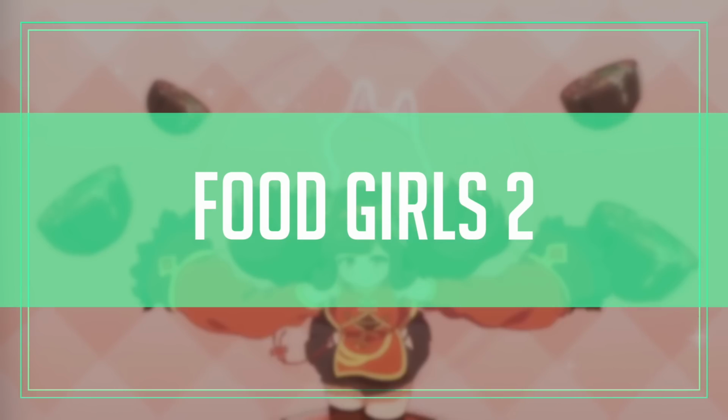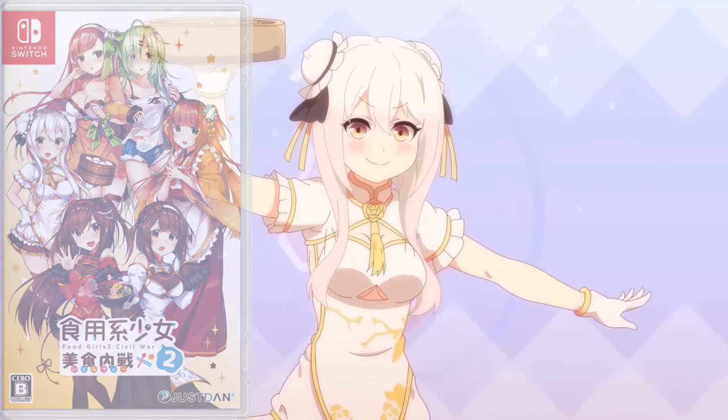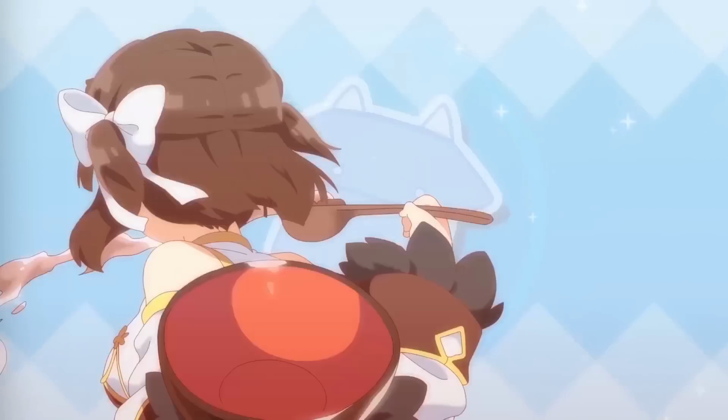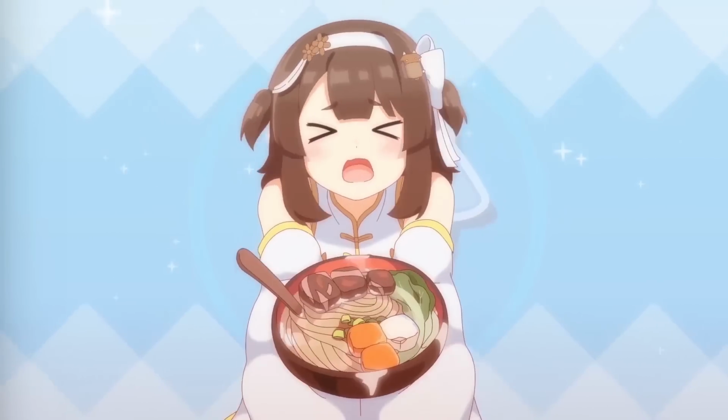Food Girls 2 is a visual novel crossed with a business management sim, the sequel to a game I thought was really charming and fun. Not so serious, and this seems to be more of the same. Not exactly essential, a bit of fluff, but charming fluff at that. You can see the review of the PC version over on VN Paradise if you're curious.